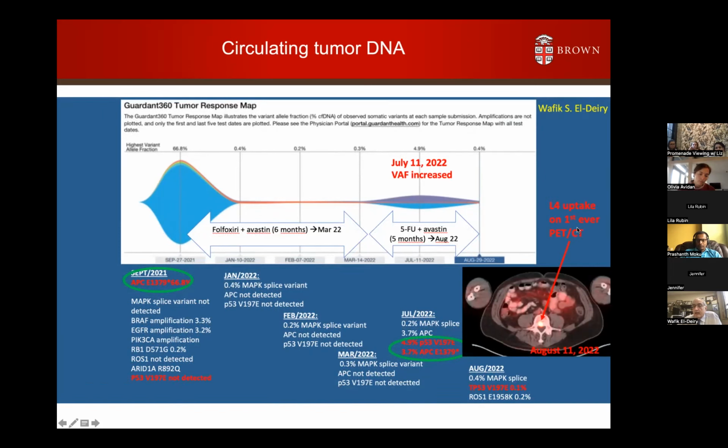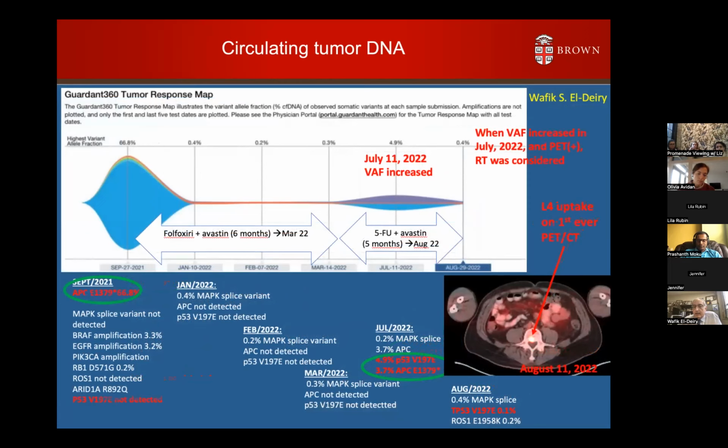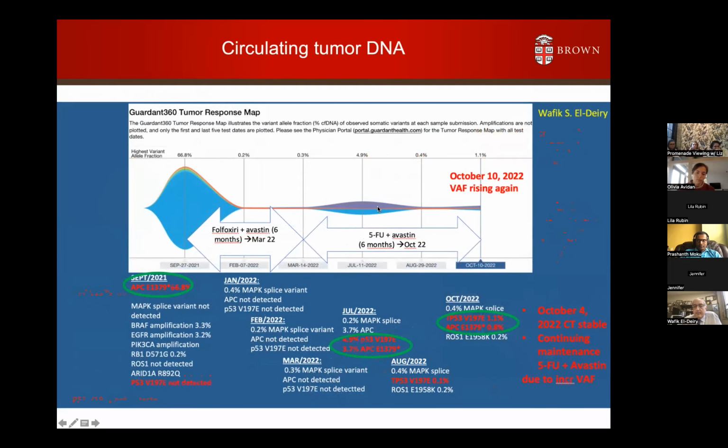At that time, we looked for evidence of progression. He had a PET scan and had a lesion light up where he had a lesion before. And so we considered giving him radiation therapy. But interestingly, the variant allele fraction went down. By the time we were getting ready to do it, it just went down by itself. So that's some evidence of fluctuations. And later in October, it looked like it was going up a little bit, but there's no real evidence of real progression. He continues on maintenance therapy, and the slight progression actually diminished after that in subsequent testing.